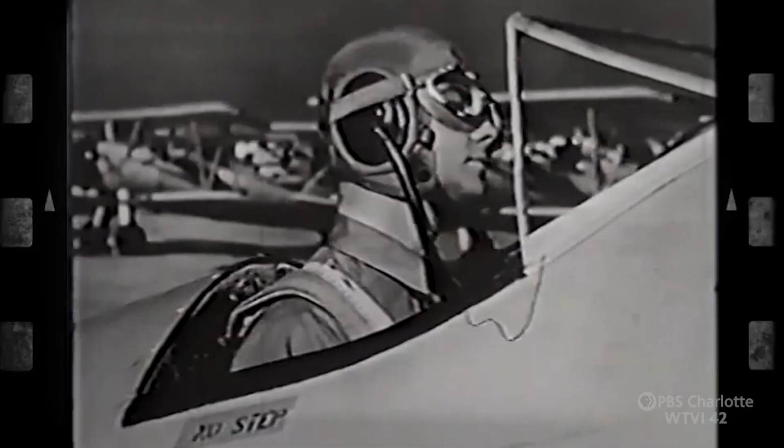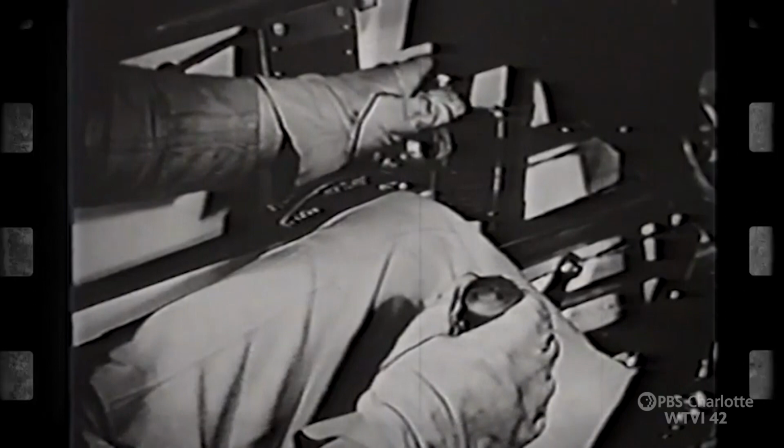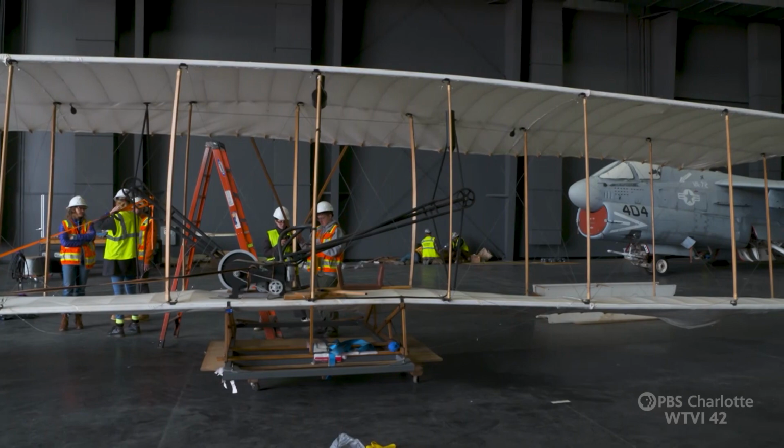I had a guy who learned in a Stearman and then went on to fly B-17s. He came to fly with me. He was 96 years old and had not flown an airplane since the war, and he asked if he could take the stick, and I said absolutely. And he flew my airplane just like he was 20 years old again. It was amazing. And this is our history. It's a very rich part of our history.